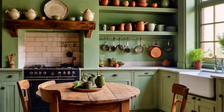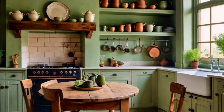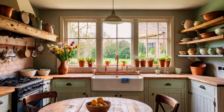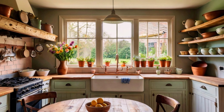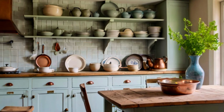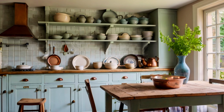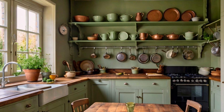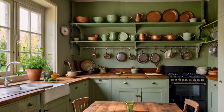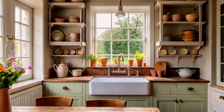Let's move to the heart of the home, the kitchen, where rustic charm meets functionality. The kitchen in an English country home is the heart of the household. Picture a space with classic wooden cabinetry painted in soft, muted tones like sage green or duck egg blue. Open shelving displays an array of vintage crockery and glass jars filled with pantry essentials, adding both functionality and visual interest. A large wooden dining table sits at the center, perfect for family meals and gatherings.